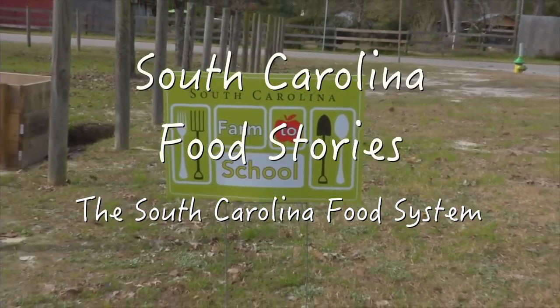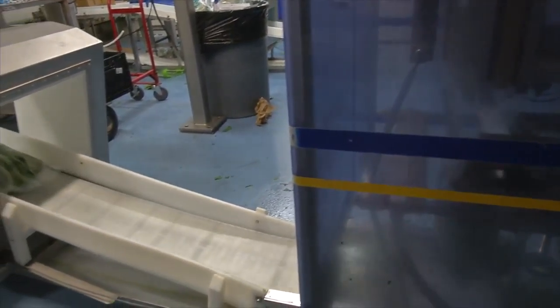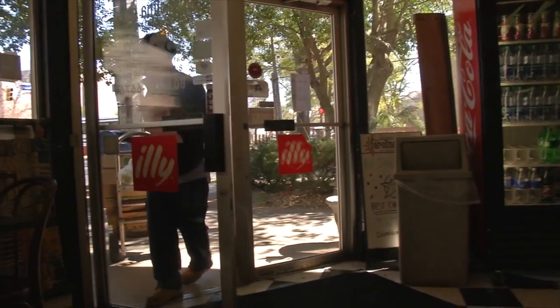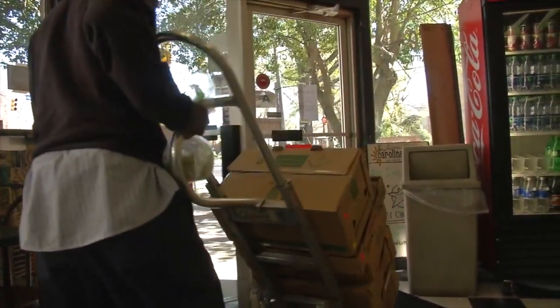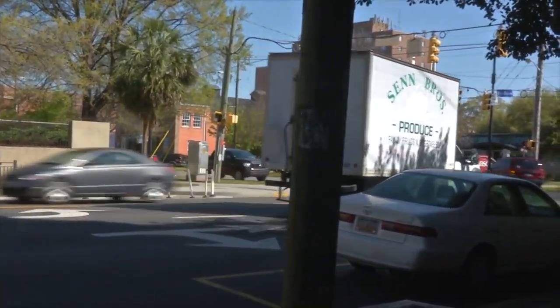The food system. What is it? The food system is the path that our food travels from the field to the fork. This system is interrelated and interdependent. In a natural environment, one cannot exist without the other. Local food stories help our economy and help consumers know exactly where their food comes from.